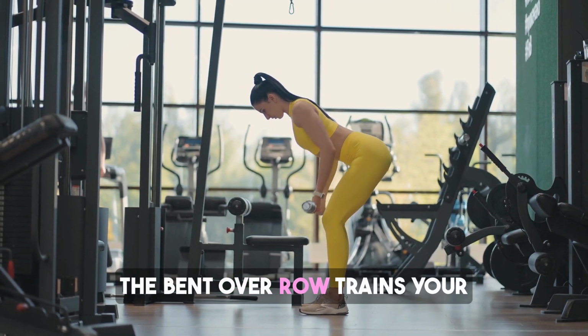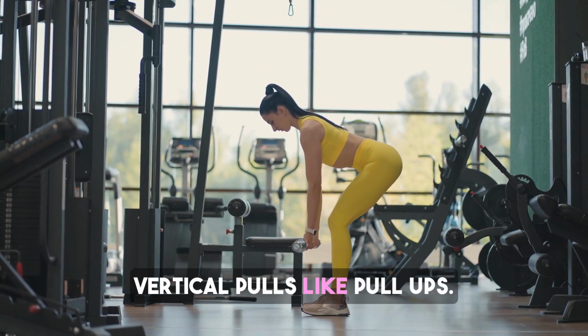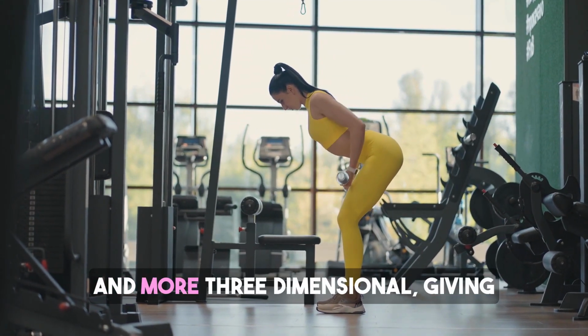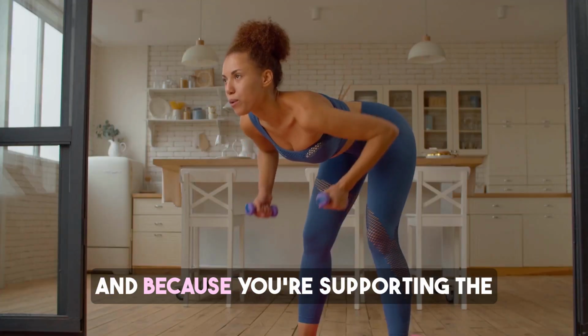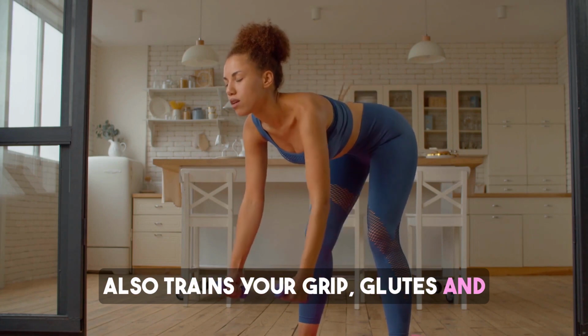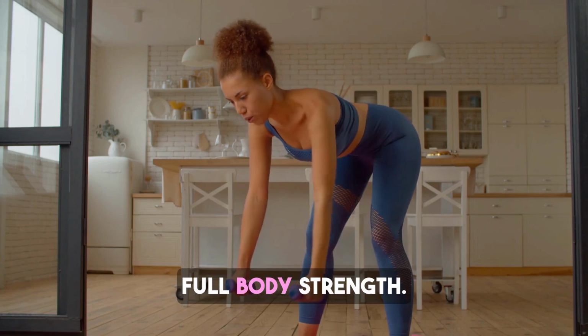The bent over row trains your back in a horizontal plane, complementing vertical pulls like pull-ups. While pull-ups give you width, rows give you density. This makes your back look thicker and more three-dimensional, giving you that powerful, athletic look. And because you're supporting the weight with your core and hamstrings engaged, this lift also trains your grip, glutes, and lower back, making it a true compound movement that drives full-body strength.